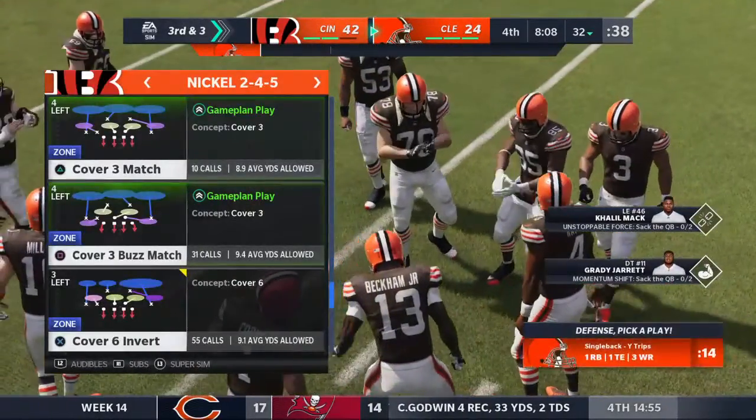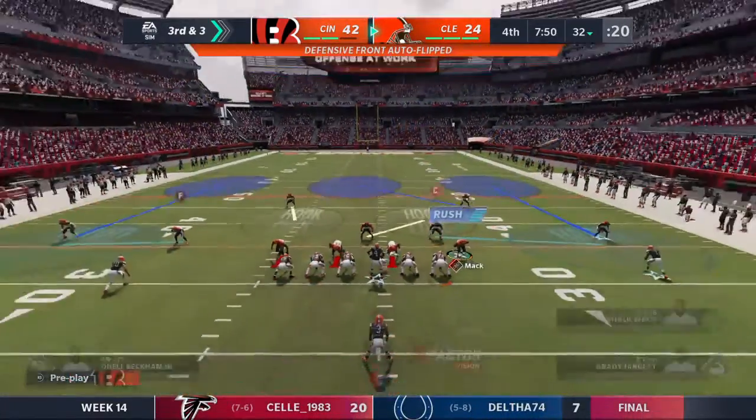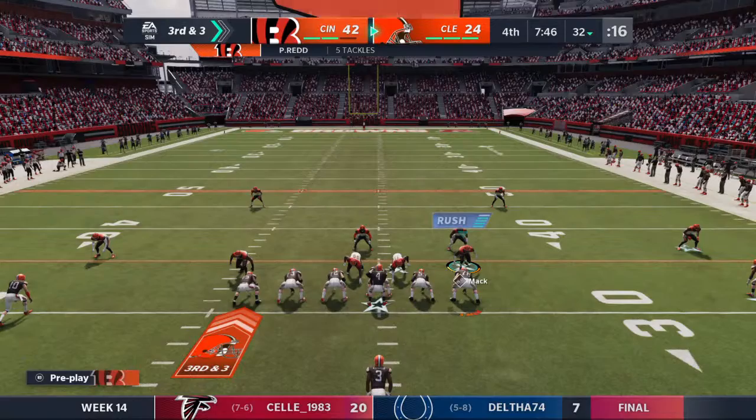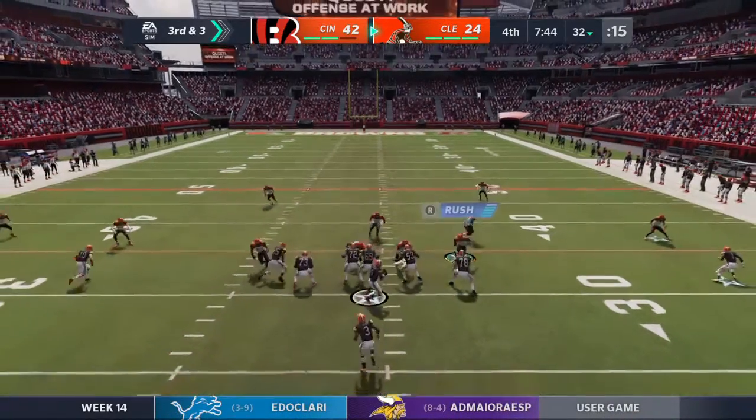way. For a second there, I thought that might break big. Screen pass. Looked like it was coming together. Looked like there was an opening. Still, ended up with a solid game.